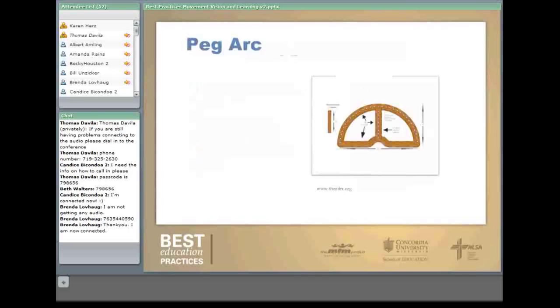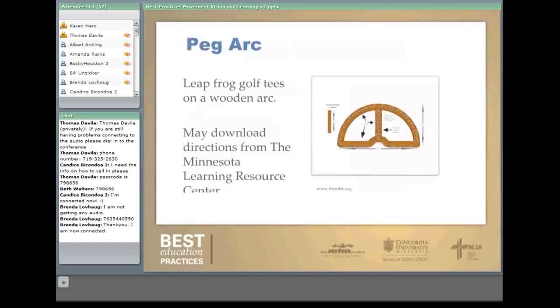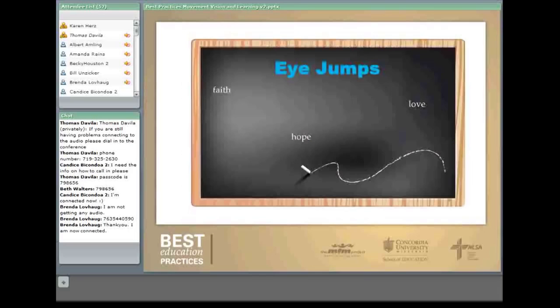If you have some handy people in your school, some volunteer parents, they can make a peg arc, and what the students do is they take golf tees and leapfrog them on that wooden arc. That arc is actually held up closer to their eyes. The plans for this are available at the Minnesota Learning Resource Center website, which I will talk to you about a little bit later.